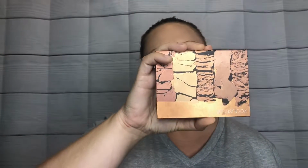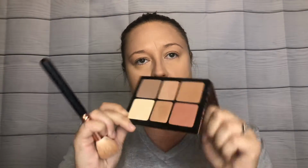This Smashbox Cali Contour Palette, I have been loving this. I'm kind of obsessed with it right now. And I'm going to use this little bronzer right here. Right here, this one.